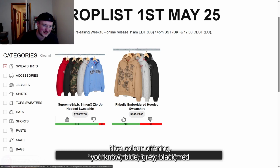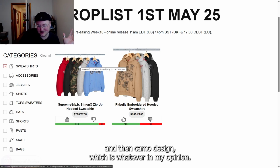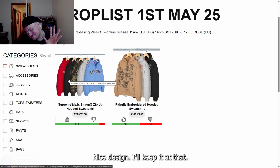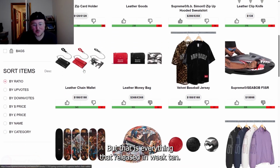Nice color offering, blue, gray, black, red, and a camo design, which is whatever in my opinion. But yeah, good color offerings, nice design. I'll keep it at that. But that is everything that released in week 10.